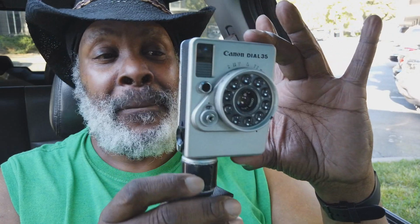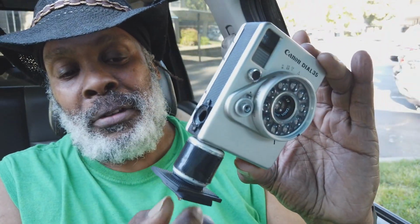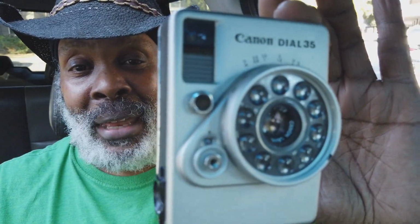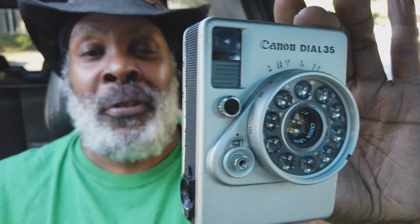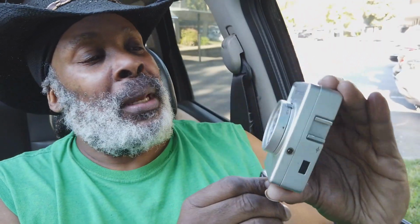Now we're also going to show another camera that's vintage. This is Broadcasting Friday Flashback. Bam! I don't know if you guys have seen this. This is also Canon. I've still got the tripod thing on here. Let me take off the tripod because I had this on the tripod earlier. I want to convert this to HD so bad. This is called the Dow 35. I think this was from 1963, if I'm not mistaken.